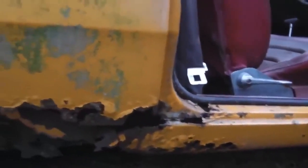But even the remains of the jacking point there, look. Okay, it's gone there, but okay, I'm not bothered about a quarter. I'm not bothered about inner and outer sills. It doesn't worry me that much.